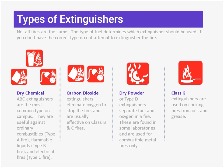Dry chemical or ABC extinguishers are the most common type on campus. They are useful against ordinary combustibles, flammable liquids, and electrical fires. Carbon dioxide extinguishers eliminate oxygen to stop the fire and are usually effective on Class B and C fires.